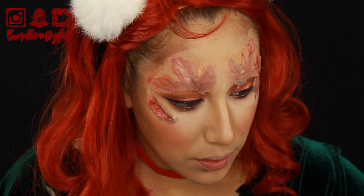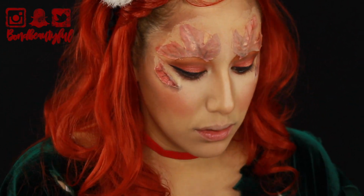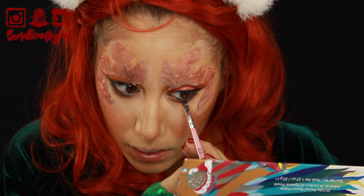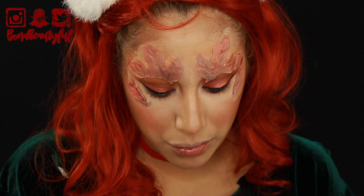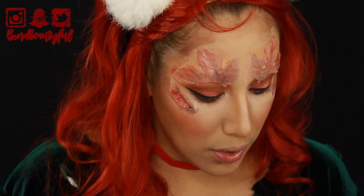Okay, I'm also gonna get into more black and smudge it even thicker. I want her to look super smoky. Maybe I'll do these Ardell eyelashes number 30s because they're so long. I'm gonna try these ones.